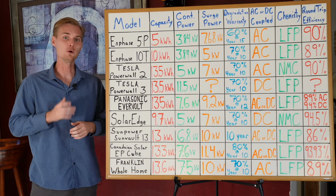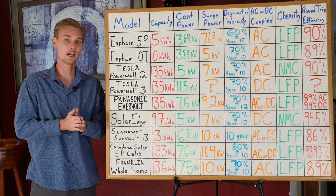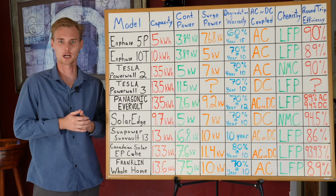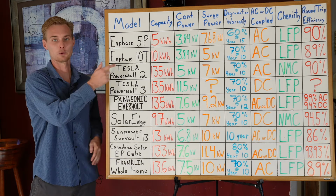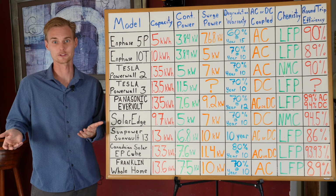Now, moving over to degradation, most of these batteries are going to be very similar. Most of them are around 70% at year 10, but there are a couple of batteries that shine a little bit better in this category. The first one is the Enphase 5P. Now it says 60%, but that's at year 15. If you dial it back to the 10th year, you're actually a few percent better than 70%.